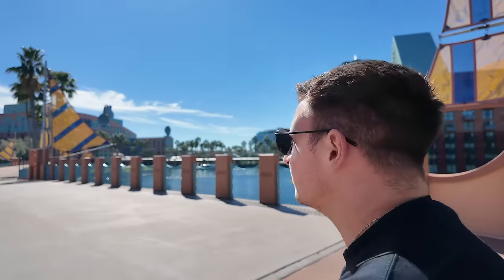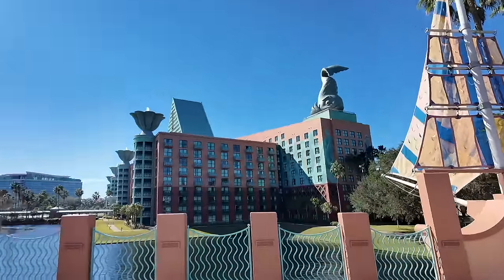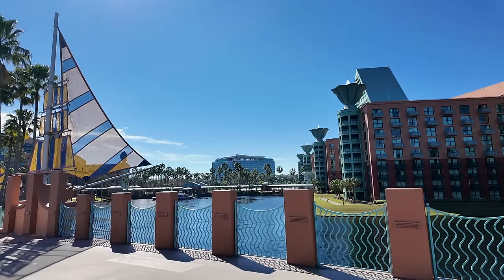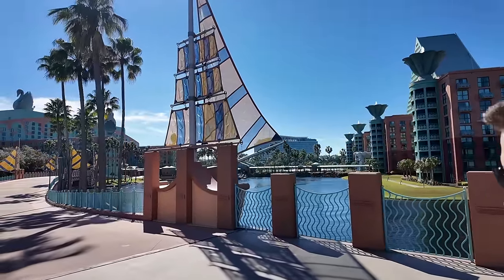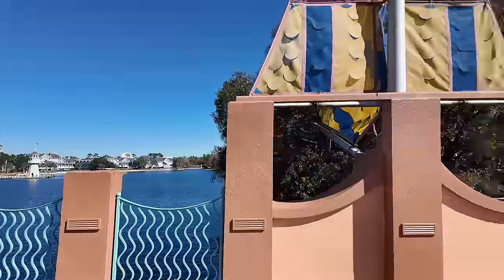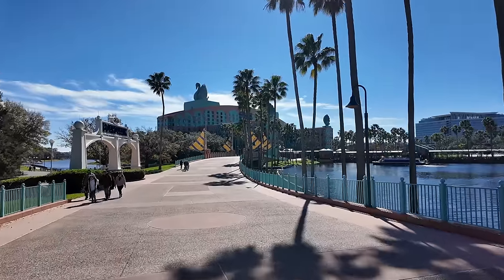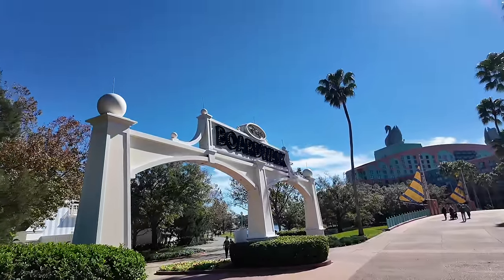This is the Swan and Dolphin Resort. Dolphin, as you can see. And Swan, as you can see. And then that's the Swan Reserve. But you can also get a boat. Takes you to the Swan and Dolphin, onto the boardwalk, and then the boat also continues onto Hollywood Studios, doesn't it? Yes. So you can get Hollywood Studios and Epcot boats from here, at the boardwalk.